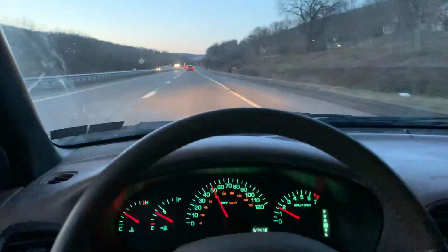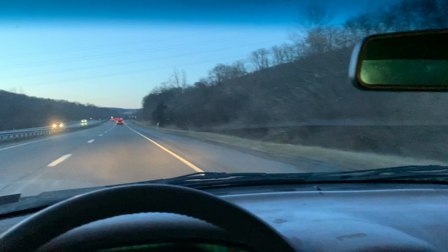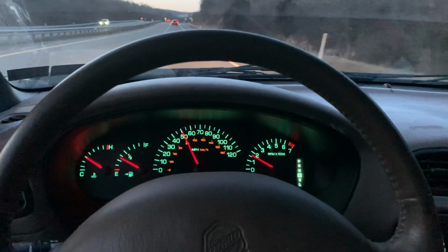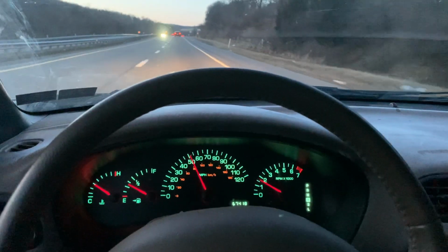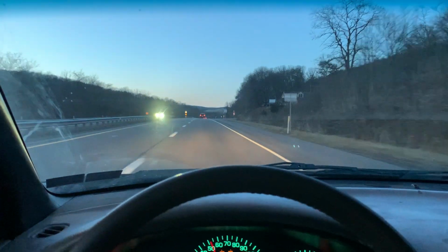All right, I'm about 20 minutes from Williamsport now. This car is doing great on its maiden voyage. As you can see, no check engine lights. We've done about 100 miles now, and it's doing a phenomenal job.